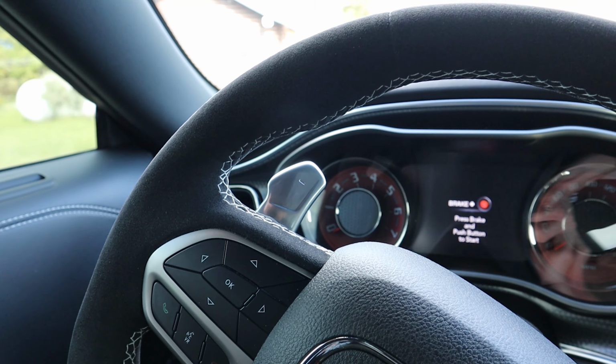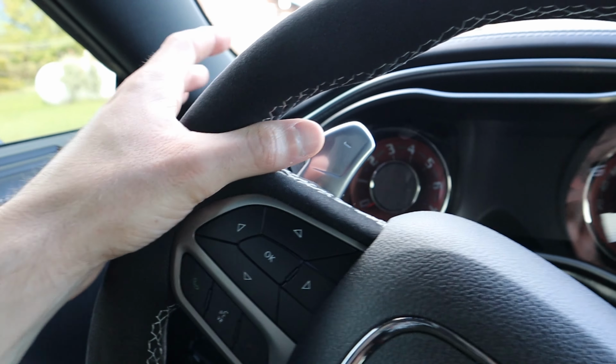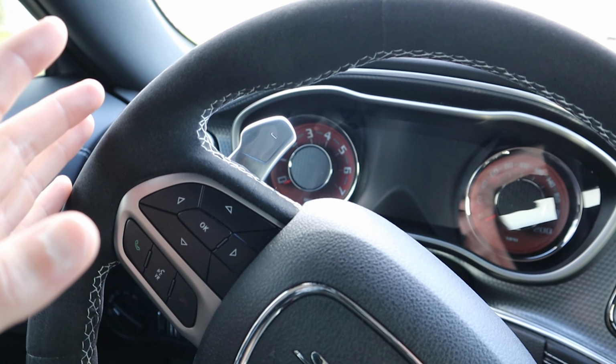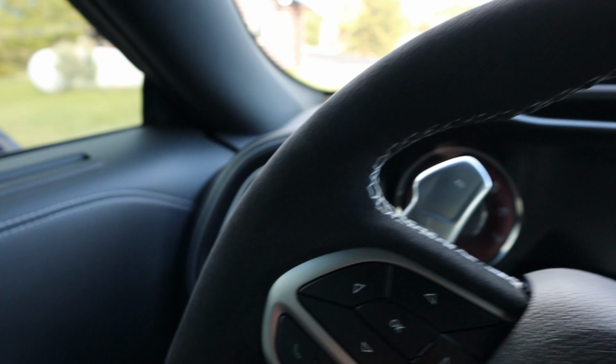My only concern with it is it might wear a little bit more than a leather steering wheel, especially in these 10 and 2 notches, but regardless, it's still just gorgeous, and I love how it feels, especially when it's cold and I've got the heated steering wheel on. There's nothing better than an Alcantara steering wheel.